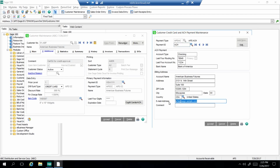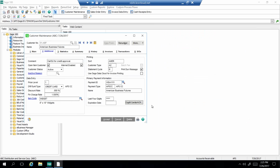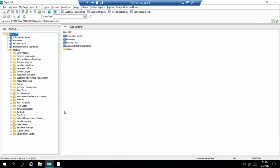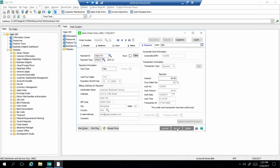The email address under the billing address for the card will receive a receipt every time you complete a transaction. So you need not worry about sending your customers the receipts anymore. We will do that for you. Now, there are different areas in which you can process credit card transactions. And let me just start a brand new sales order. I'll close out of this one.